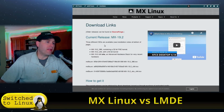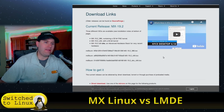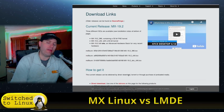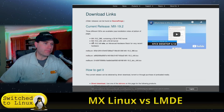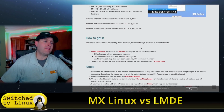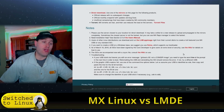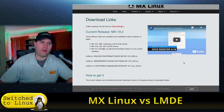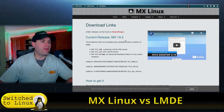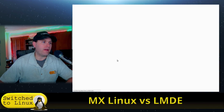So the current release is MX 19.2. This is, of course, based on the XFCE desktop. If you're looking for a lighter experience between the two, MX Linux is probably going to be a little bit lighter. And everything else is going to be mostly Debian. However, they have a few package changes. One of the coolest ones is that they have the current version of Firefox. If I'm not mistaken, I believe Linux Mint Debian Edition still runs Firefox ESR, which is the default for Debian.